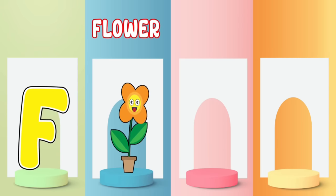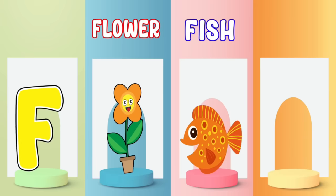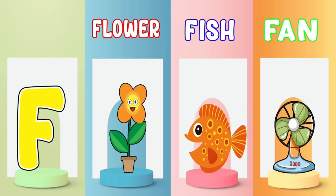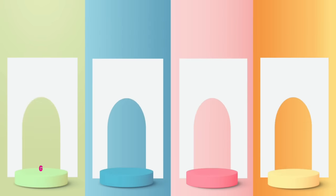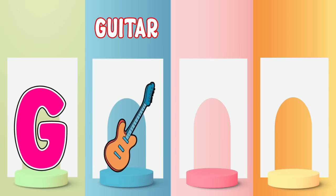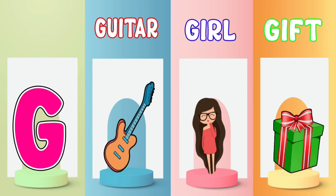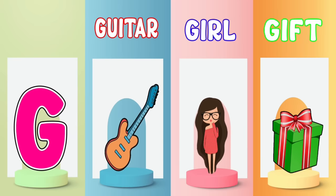F for flowers. F for fish. F for fan. For flowers, fish, and fan. G for guitar. G for guitar. G for gift. Guitar, girl, and gift.